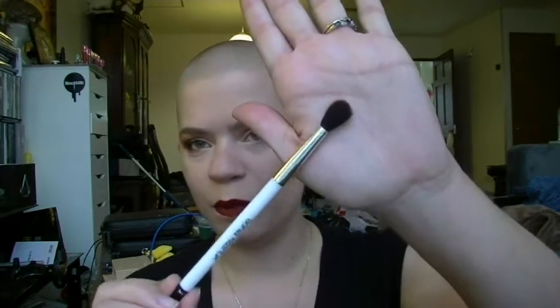The first one is, of course, the Sonia Kashuk 109. This is a big, fluffy blending brush. This is one of the best blending brushes I have ever owned. It's amazing at just really blowing out color in the crease and getting everything nice and diffused, blending out harsh lines. It's just a superstar.